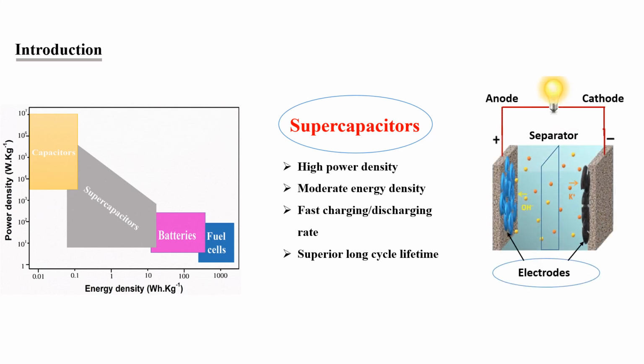Furthermore, electrode materials have a significant impact on the performance of supercapacitors. Substantial efforts have been devoted to explore efficient and scalable electrode materials for supercapacitors.